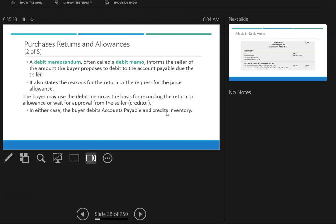A debit memorandum, often called a debit memo, informs the seller of the amount the buyer proposes to debit to the accounts payable for the seller. It also states the reasons for the return or the request for the price allowance. The buyer may use the debit memo as the basis for recording the return or allowance or wait for approval from the seller. Remember, every economic event that we take needs to have some type of backup paperwork. So that's what they're trying to say to you. Here's the backup paperwork in order to prove why we are reporting a purchase return. Either way, we're going to debit accounts payable and we'll ultimately credit the inventory.